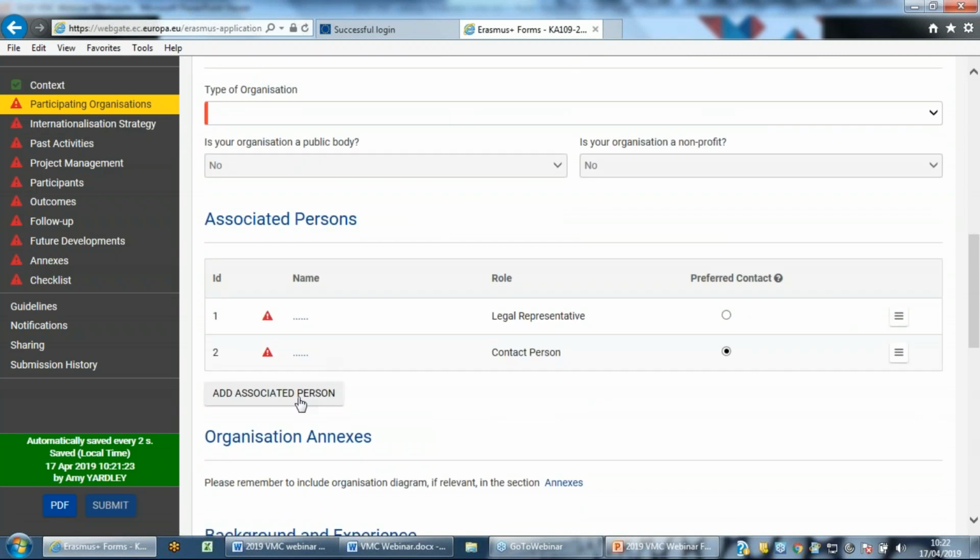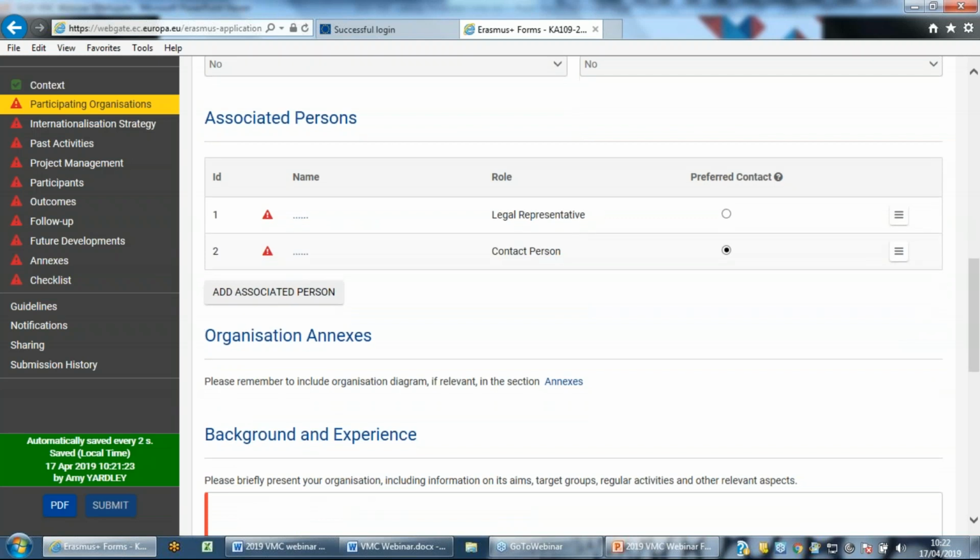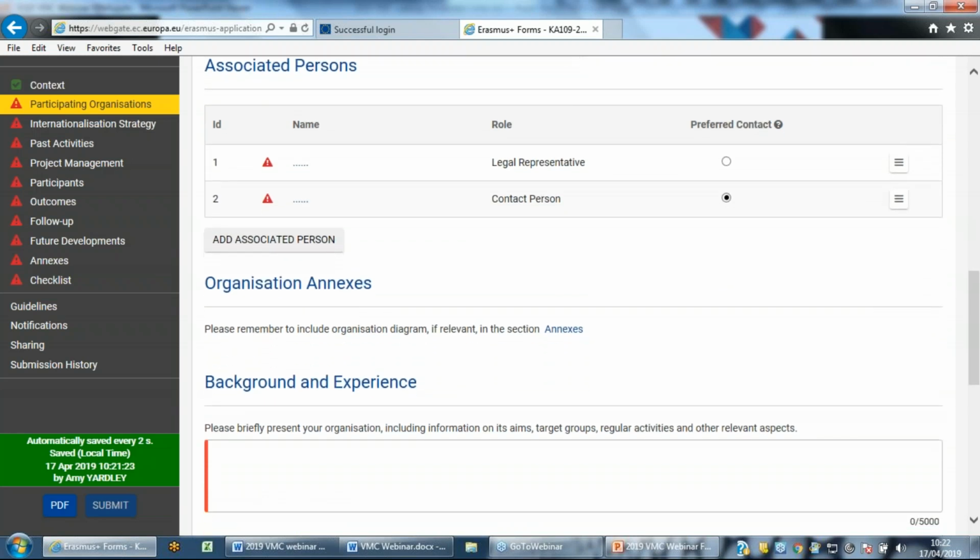This is recommended so that your organization can remain in contact with the UK National Agency in cases where the preferred contact person is absent or unavailable. Now, the web form will automatically save your content every 2 seconds. In the bottom left-hand corner, you can see when it was last saved. Therefore, you can log out and come back to the form if you need to complete it in more than 1 sitting.